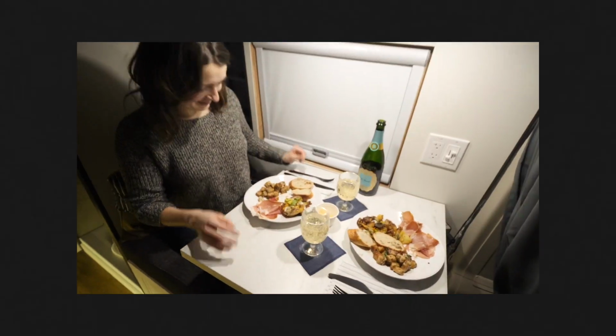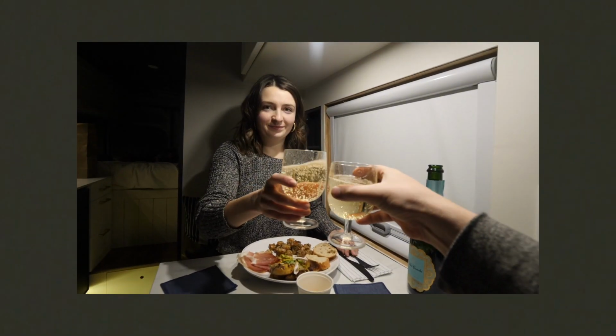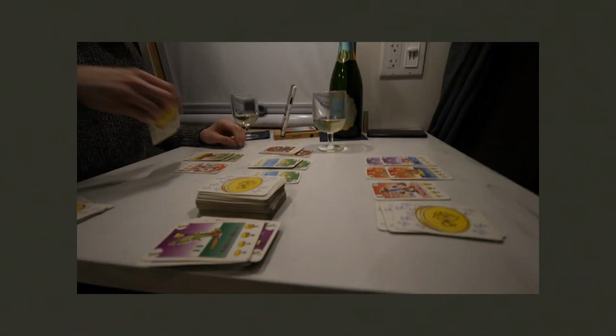So, speaking of fancy food, friends of ours bought us a fancy dinner from a local restaurant and we had the most fancy romantic dinner here in our van. And Teddy was able to take out her cocktail napkin. Yes, and we drank a bottle of champagne, and played cards and listened to jazz. It was like, oh my goodness. Just to have that moment in our space, in a space that we created, that was really lovely. It was great. Thanks, guys.